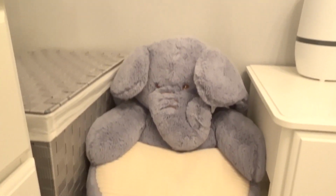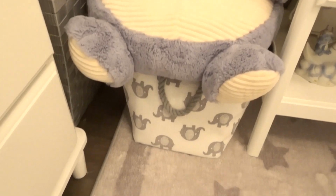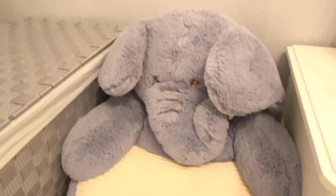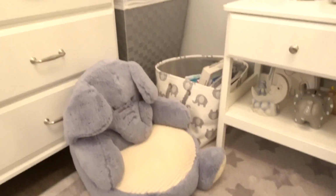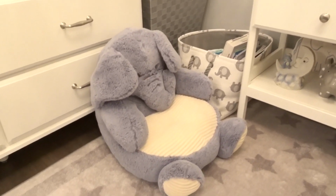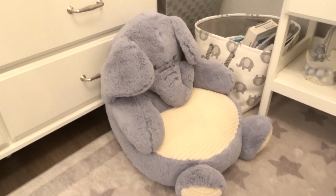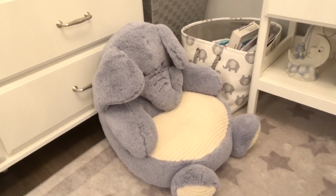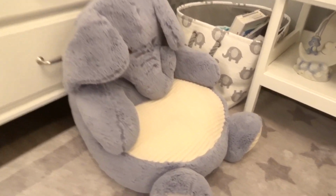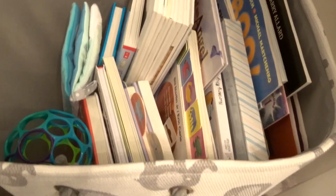So this is what a library looks like when you have very little space in a condo. This is a little child's elephant chair, and I think it's so cute. My aunt got it for me. So when it's story time, we basically take the chair off, place it next to the book bin, and he can sit and read his different books. Obviously, as a baby, it'll be more for pictures, but I'm still going to be reading him books. I love how his book collection is already massive and he's not even here yet.